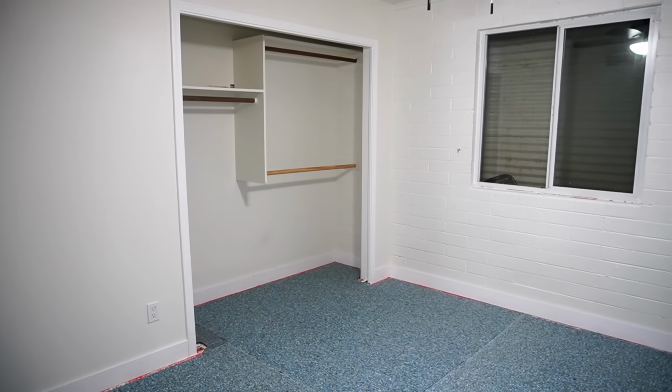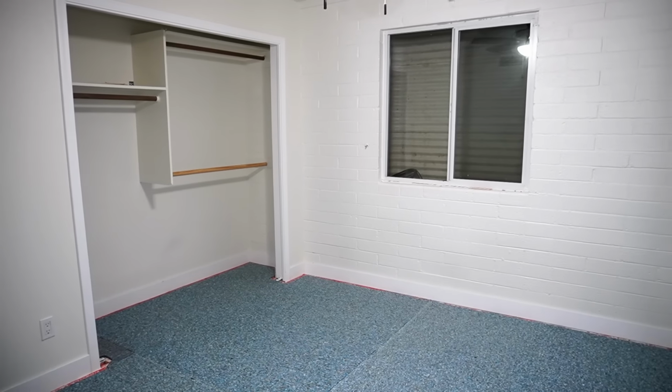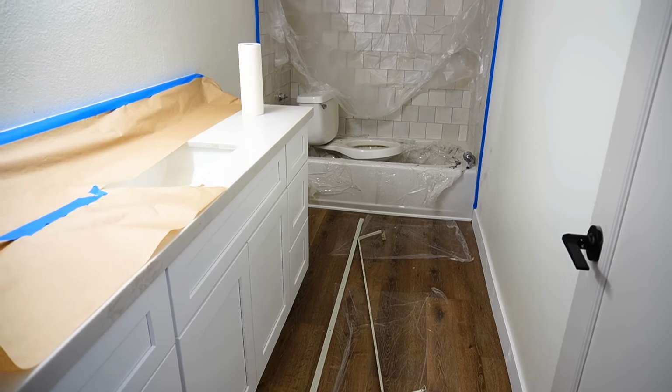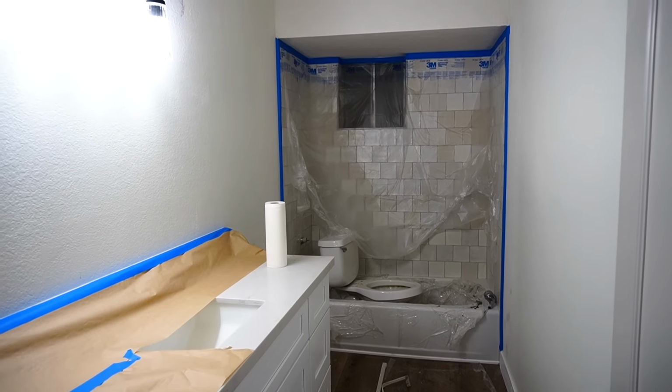I'm excited to see the carpet come in. The bedrooms are looking so good. I feel like the carpet color that I chose is going to look really nice with the wall color as well. Also the bathroom looks so good. I don't know if I already showed you guys that yet. Obviously everything's taped up and kind of crazy looking in there, but this is progress, and this is what progress looks like. So I love it so much.